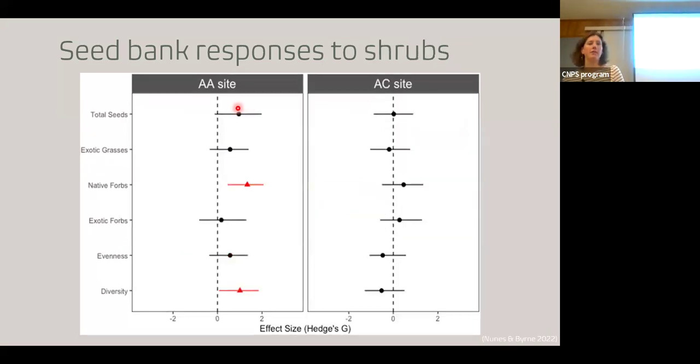Okay, and now I want to talk about the seed bank response to shrubs. And so these are the same figures, we're looking at an effect size. And again, anything in red means a significant effect, and all the black things you can ignore because they're not different than 0. In this case, if the red line is a positive value over 0, it means that beneath shrubs, that value was higher than in the inner space.